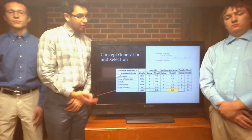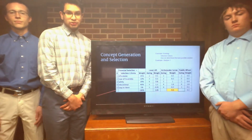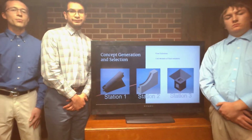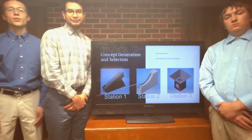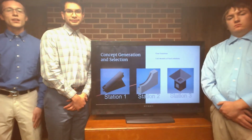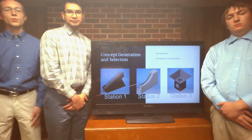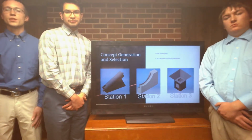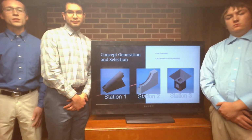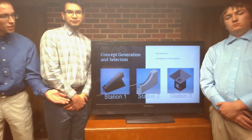As you can see here in our example, the Archimedes screw was determined to be the best possible solution for Station 1. The team followed identical paths to generate, screen, and score each possible solution for each corresponding station. In the end, we determined that the Archimedes screw, dual ramp, and trapdoor tubing were the best possible solutions for stations 1, 2, and 3, respectively. After we determined which solutions would be best to develop, we created CAD models, of which you can see here.